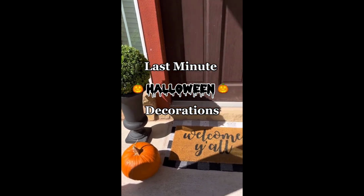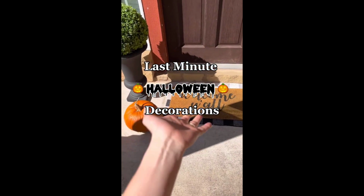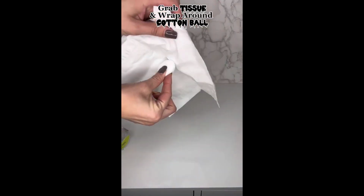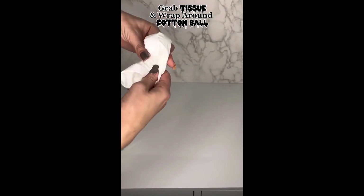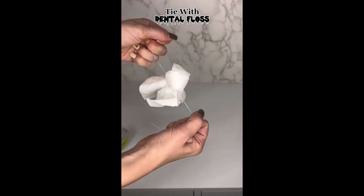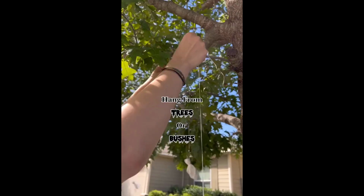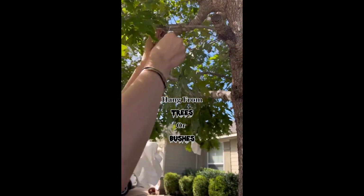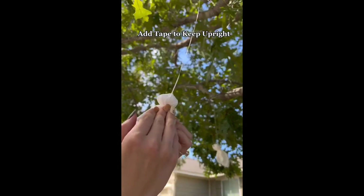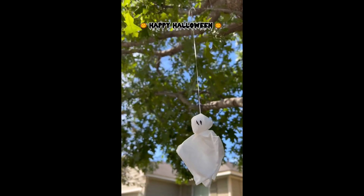If you're like me and you forgot to put up Halloween decorations and you realize kids will be here in a few hours, try this quick DIY. All you'll need is tissues, a marker, cotton balls, and dental floss. Take the tissue, put the cotton ball inside, and squeeze right below it. Then you'll take a piece of dental floss, tie it around, and pull it tight. Leave a little bit of extra on the end. Then grab a Sharpie and draw on cute little eyes. You've got yourself a tiny little ghost. You can tie it up with the extra piece of dental floss on your outside trees or bushes, add a piece of tape to the back so it doesn't spin, and you've got yourself a quick DIY Halloween decoration.